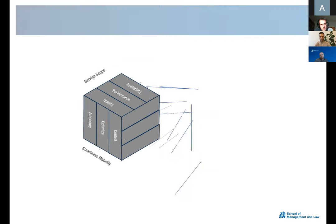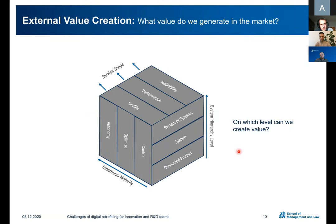If we take a look at the external value creation, which is, as I said, the market, or today we were thinking in systems, in ecosystems. So the first question that you need to answer is on which level you want or you can create value with your digital twin or your digital retrofitting. Of course, you can create value on the connected product level, which would be a single entity, a single product. But often the values are much higher if you think on a system level. For example, fleet management might be an application that really helps here. But also system of systems exist.